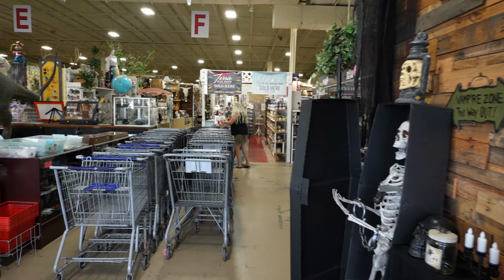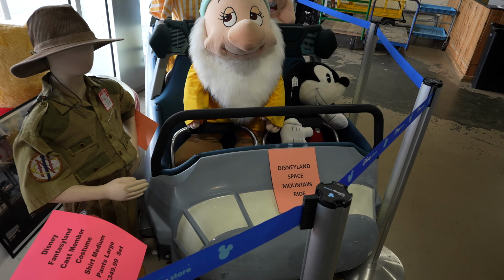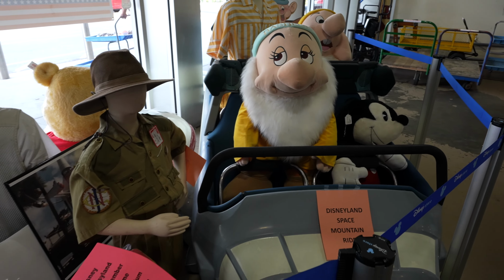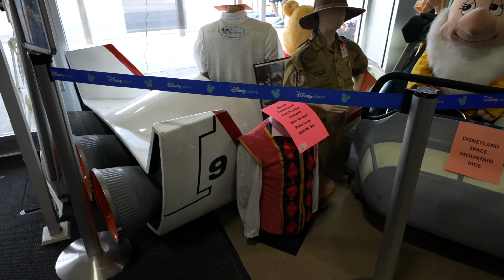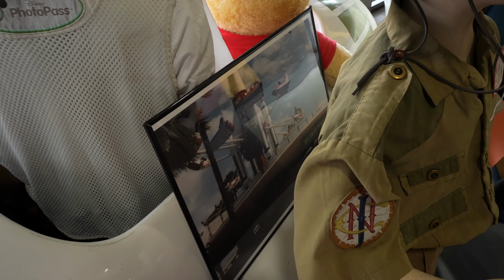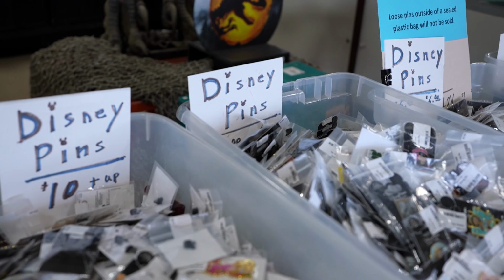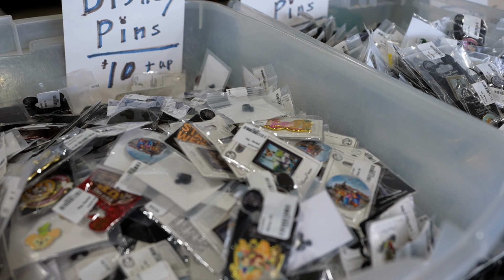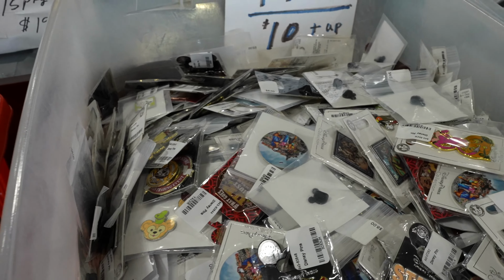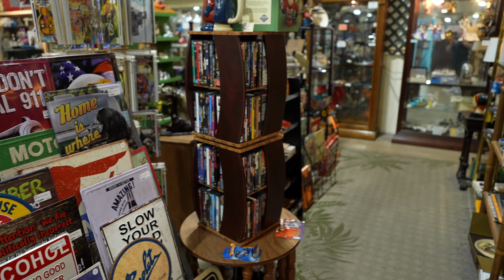And walking in straight away, I can tell this is an antique shop like no other. I mean, for starters, my goodness, it's the Disneyland Space Mountain rocket, as well as this oldie from the old Astro Orbiters when they were actually space shuttle themed. And by the Velociraptor, here we have Disney Bears. Great place to find some pins to either add to your trading collection or just ones that you like. And of course, being an antique mall, not everything is Disney based, but that's pretty much what I'll be mainly focusing on today.